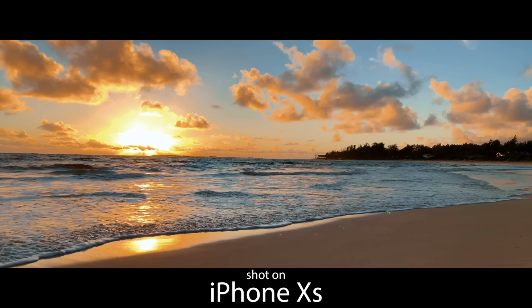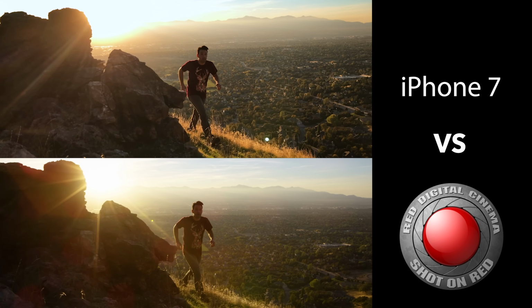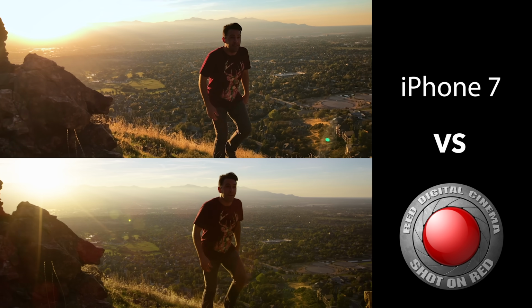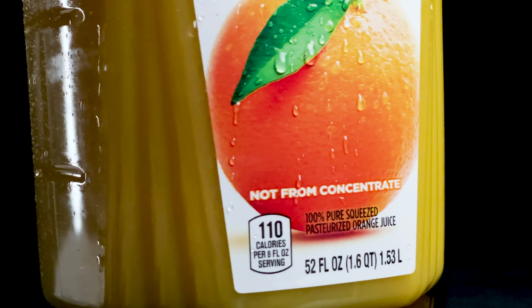We always say it's not the gear you have, but how you use it. So instead of focusing on the gear you don't have, focus on the gear you do have and become a master of it. But that should give you some quick ideas to quickly improve your smartphone videos and make them more engaging and more professional looking.